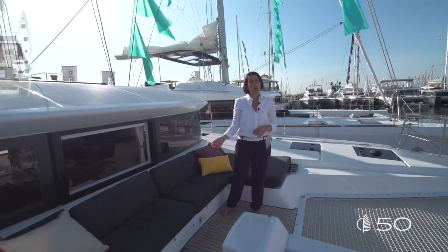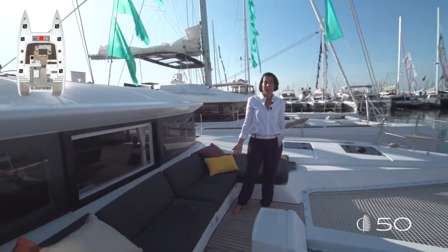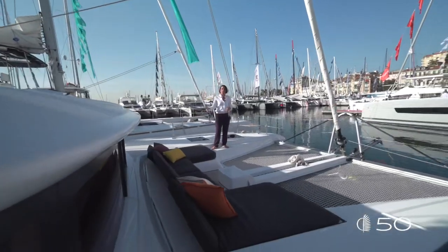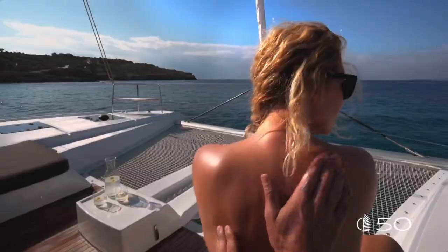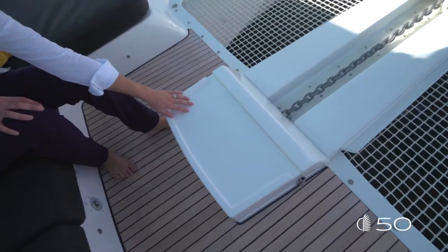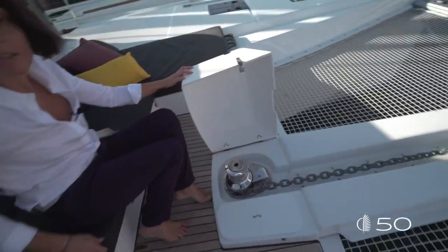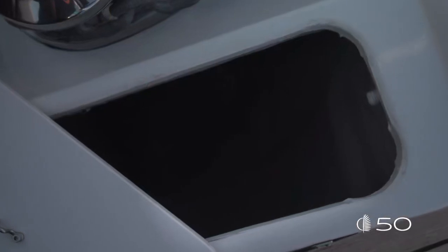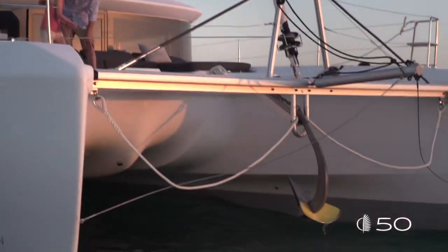Here is the forward cockpit, the third outside living area of this Lagoon 50. A great, amazing platform with seats and sunbathing. Just at the end of the beam, in the center of the cockpit, you find a nice GOP table that smartly hides your windlass. Once you open the GOP hatches, you get a direct view on your chain where you're anchoring. It's easy and safe.